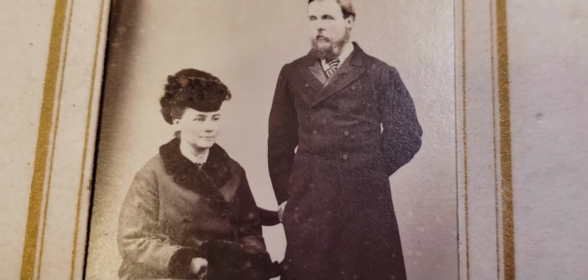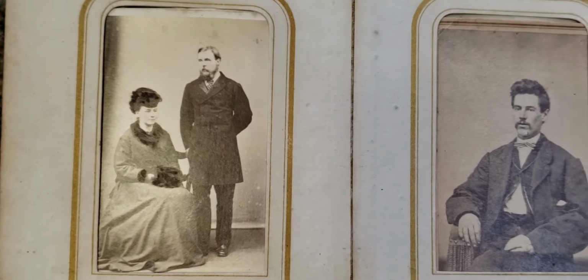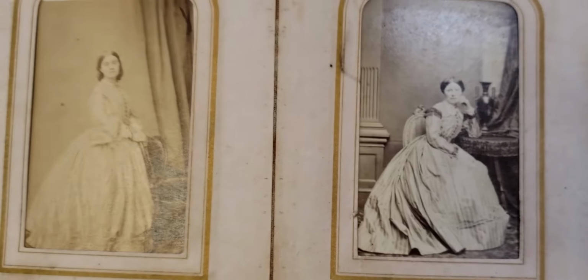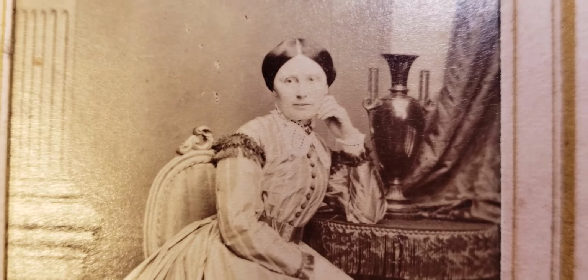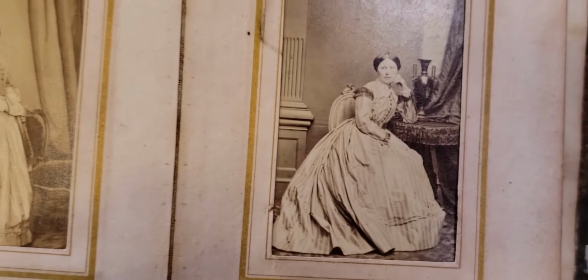Now this is probably an 1870s photo. I could tell by the clothing. Women's dresses got more narrow. They weren't as bell-shaped as the 1860s time frame and the 1850s time frame. Now these are definitely 1860s. Again, we have another Grecian urn in the photo. That was a very popular type of decorative accessory in the home back then.